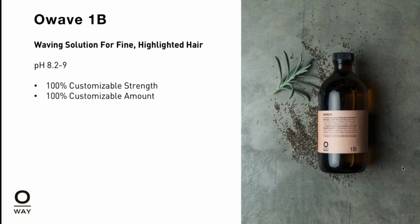When I'm talking about customizing the strength, for example, the 1A was for coarser hair types or resistant hair types, but what if you have that client that also has some highlights, and yet we seem to think it's more on the resistant or coarse pattern? You can customize these two together in an applicator bottle and use them together. So you can actually customize the strength and then also, like I mentioned before, the amount you're using for that head of hair. So there's really no waste involved here.